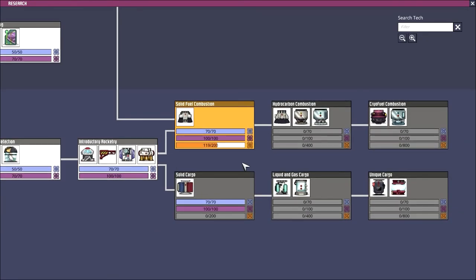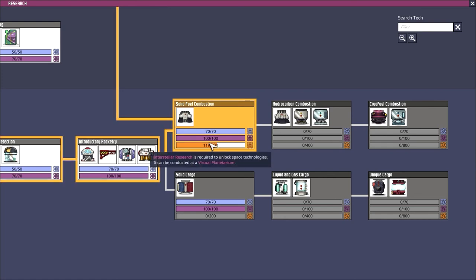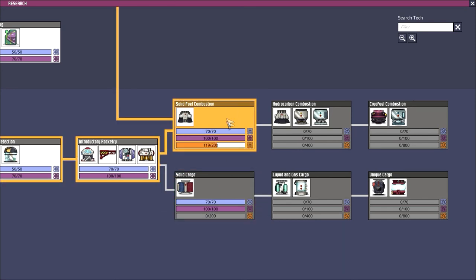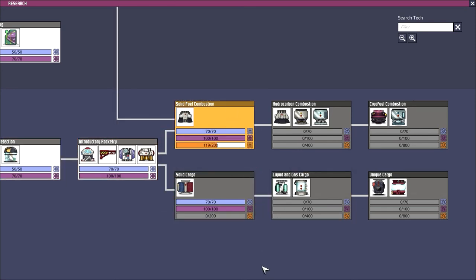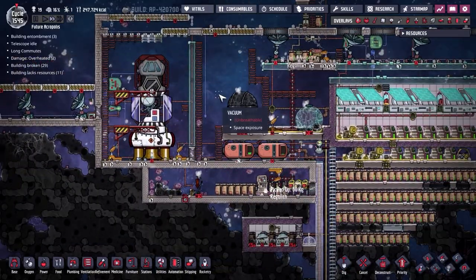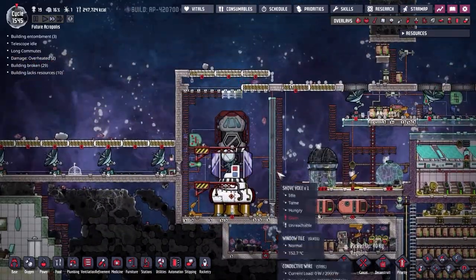119 out of 200? Where's my last point? I thought I brought 60 back on each trip. Where's my last point? I don't know, but this means only one more trip and we'll be done with this and possibly starting on this. Which is good, because I think until I have both of these things, I'm not going to go again. I mean, I'm not going to build another rocket, a newer rocket. Okay. Sure.